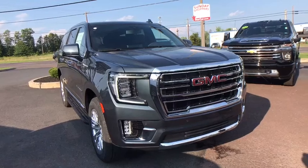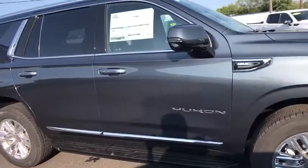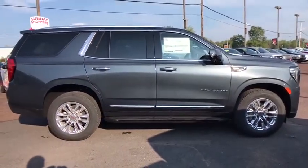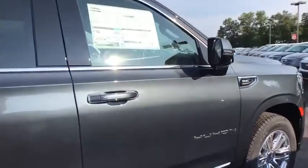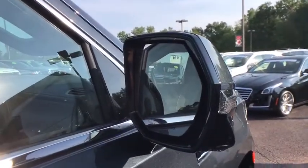Looking for the right vehicle? Check out the 2021 GMC Yukon. Peace of mind comes standard with GMC's powertrain warranty and Yukon's 5-star frontal crash test rating. Boasting a Vortec engine with active fuel management, flex fuel, Yukon is agile and capable.